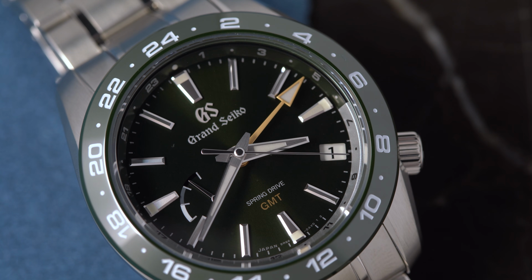It features a spring drive movement, which is one of the best features that Grand Seiko offers. And while this is definitely a sporty watch, certainly sportier than the other watch we have from Grand Seiko, I could definitely see someone pulling this off in a more professional or even dressy scenario.